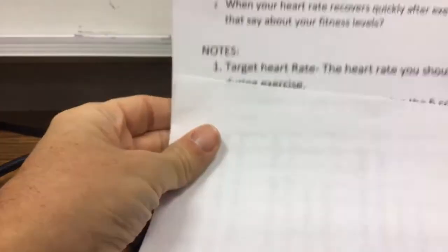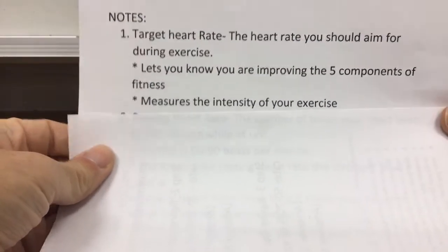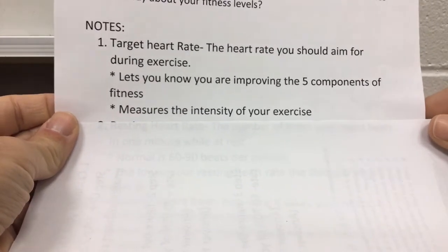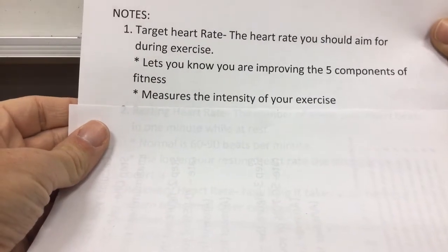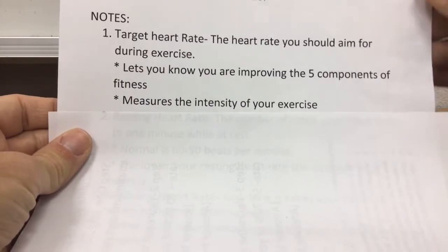Also, this measures the intensity of our exercise. So that's kind of what we were saying. You want to make sure you're getting into that moderate or vigorous exercise zone so that you know you're improving your components of fitness. Same thing when you get into the weightlifting, your heart rate should be up when you're doing those exercises, also improving your muscular strength and endurance.